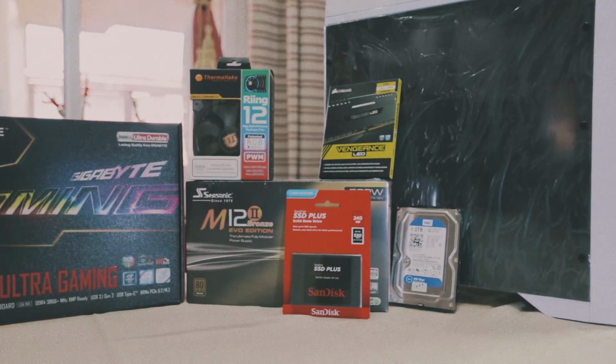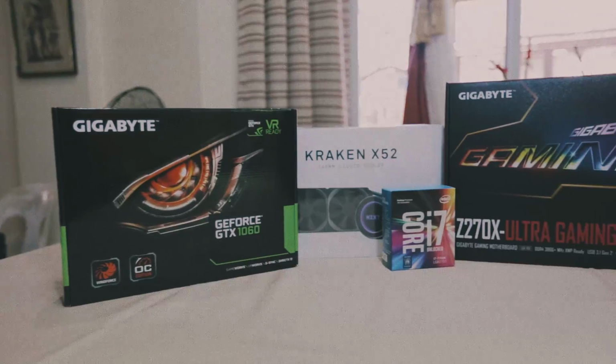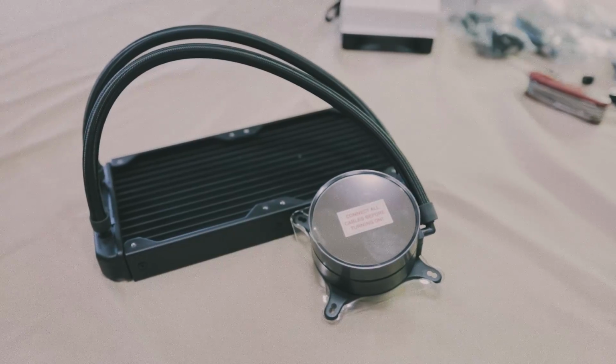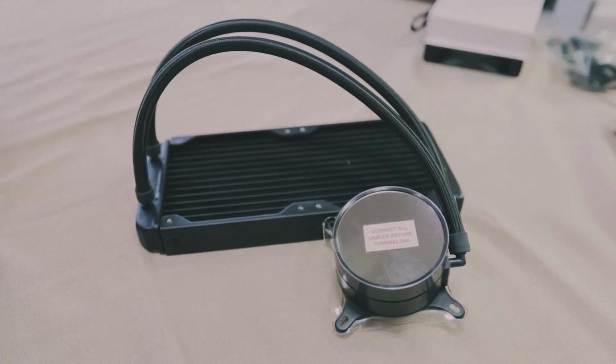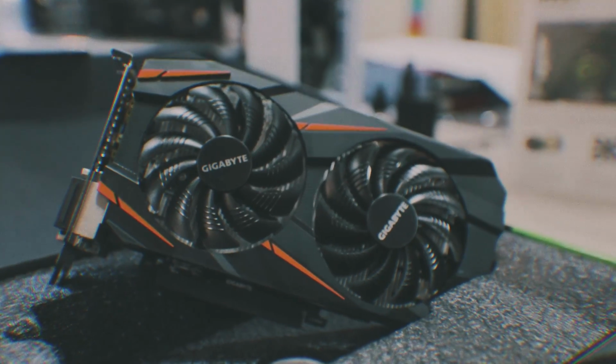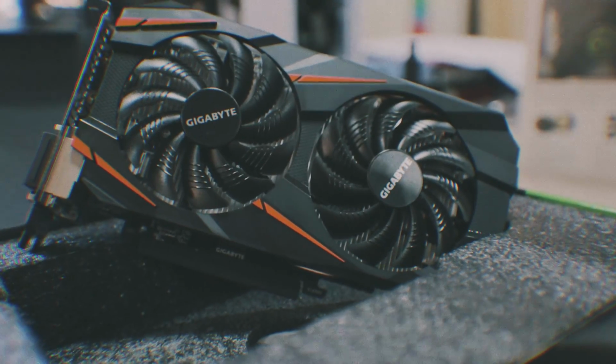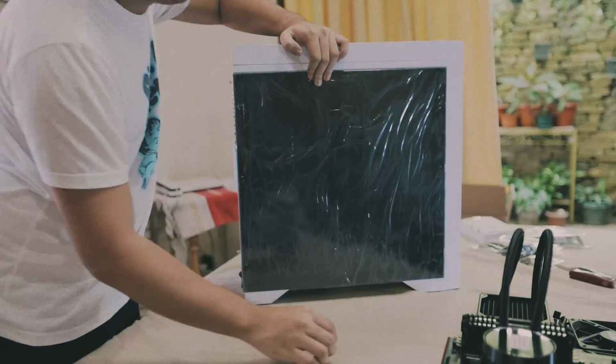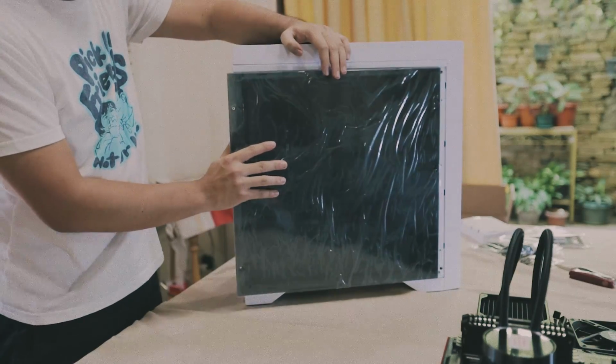In this video, we're gonna cover his huge upgrade, featuring Intel's latest and greatest Kaby Lake i7-7700K on the Z270 chipset, the beautiful NZXT Kraken X52, and Gigabyte's GTX 1060 Windforce 6GB. And of course, any powerful rig should always look the part, so we're housing all of his new awesome hardware in a white Tecware Titan.